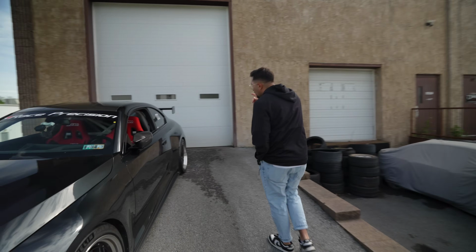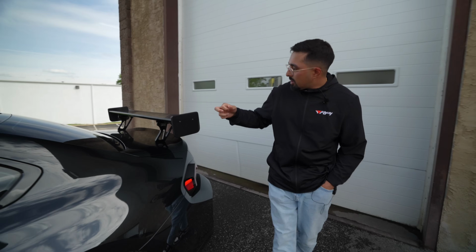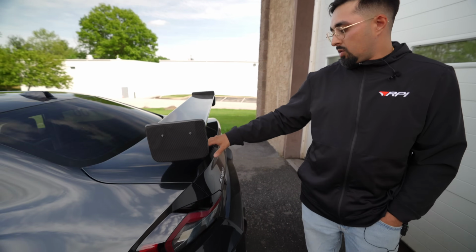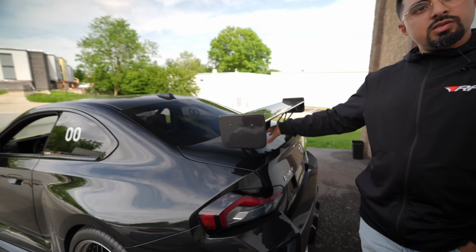Fun fact about Nick is on the trunk, he actually has a black M2. And when I knew I wanted to go with a wing, I didn't want to drill into the Alpha N carbon trunk. So Nick and I made a deal. I sold him the trunk. It was perfectly painted to spec.